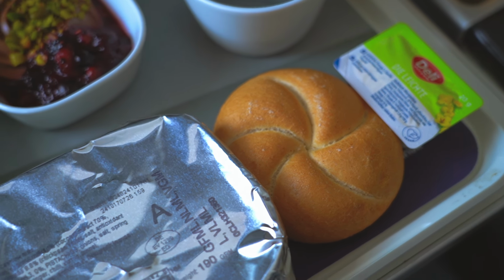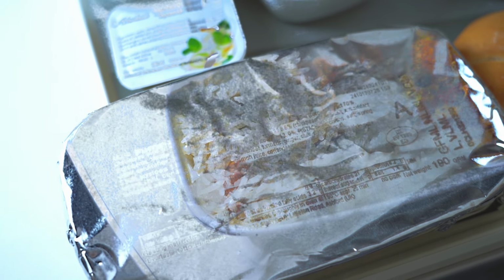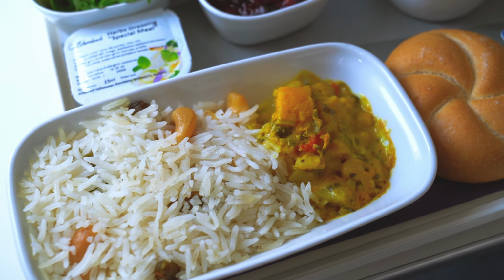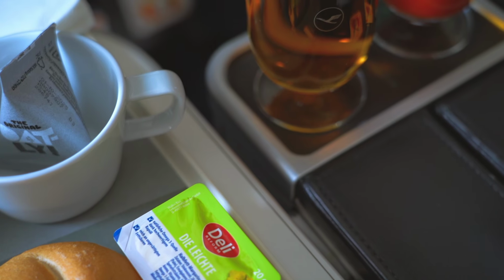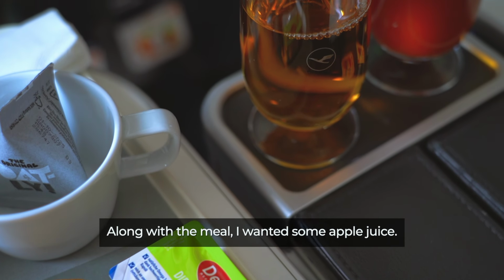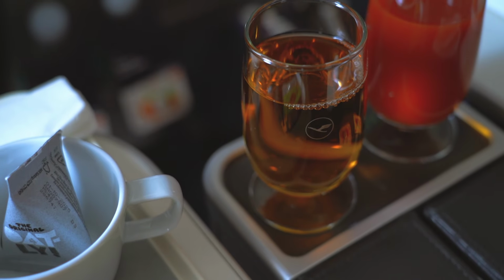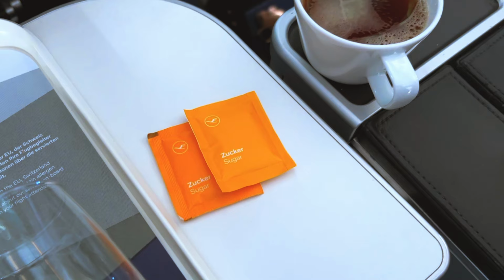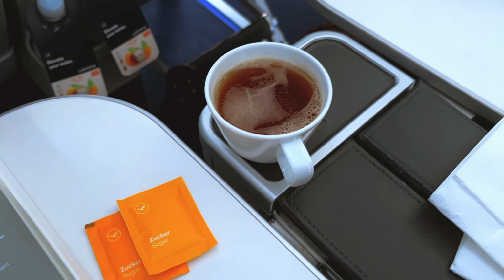The portion size was perfect for me, and the meal was delicious. The rice and curry tasted flavorful. The dessert was the best part. I wish I had more. When the cabin crew came around with hot beverages, I couldn't say no to a cup of tea.